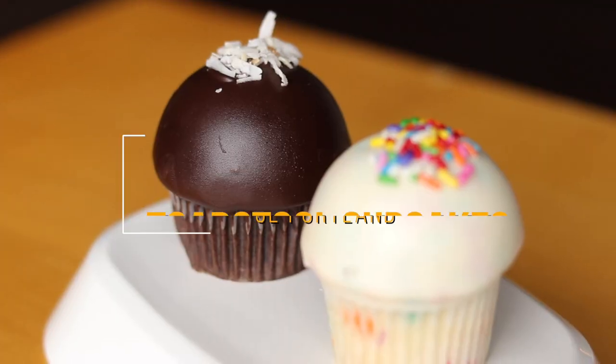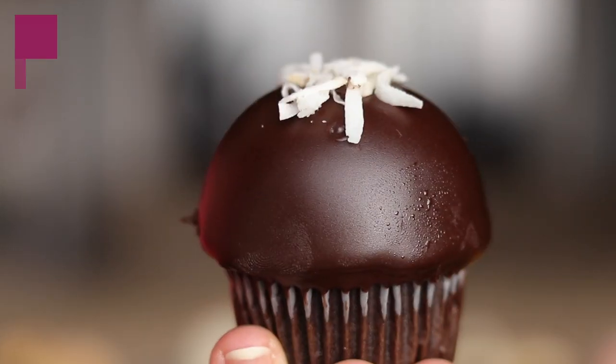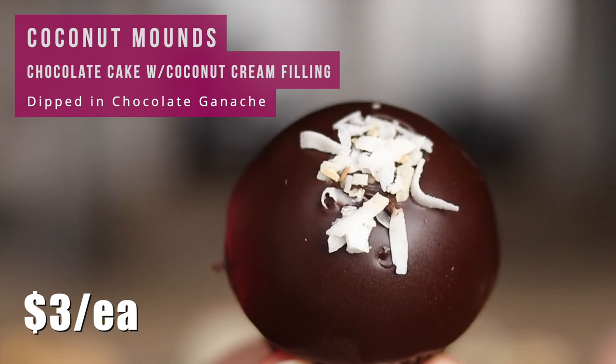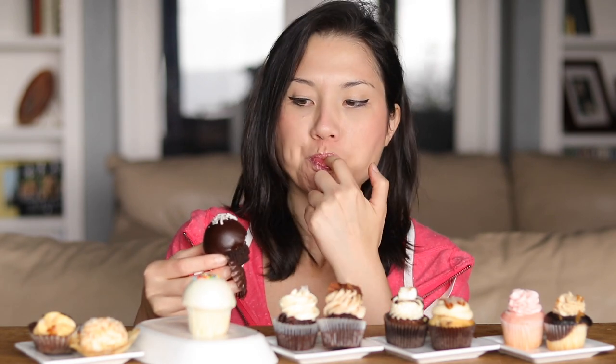Let's move on to Toadstool Cupcakes. I already like this better than Saint Cupcake. The chocolate is more moist. The ganache just melts in your mouth. The filling just tastes like coconut. Very good. Okay, let's get into the confetti one.